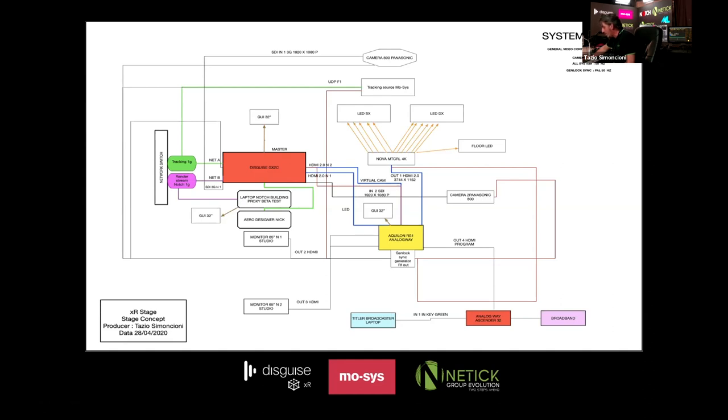The StarTracker sensor unit is mounted, as you saw in the video, above the camera, and the processor unit is mounted under the camera. The StarTracker system sends the UDP data in real time to the disguise media server. If the alignment procedure of the StarTracker is done correctly, you will see your camera in disguise stage. I think Nicolas will go deeper into this.